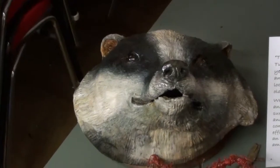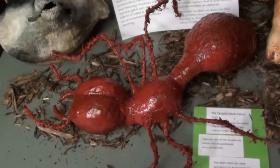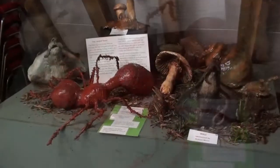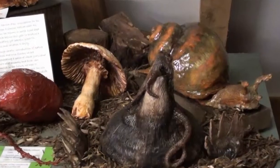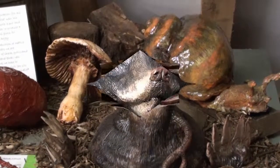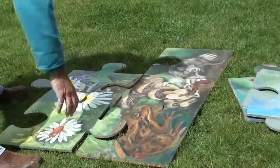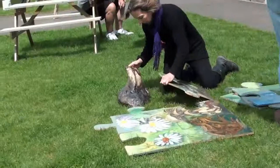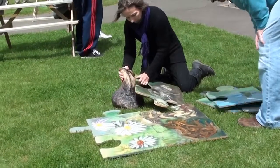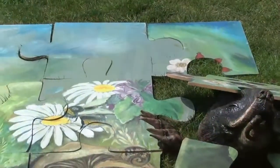Annie has been making larger-than-life models of all the creatures you will find around the trail. At the moment they live in the comfort of the barn, ready to be put out on the trail when Mr. Mole and his helpers have done all of their work. Another important task is to make sure that the giant jigsaw fits together.